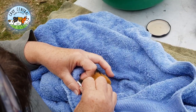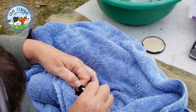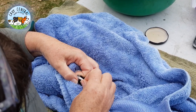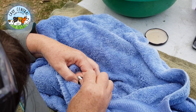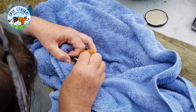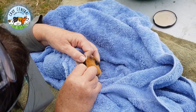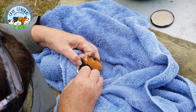Where they do have injuries, again, because there's blood involved or sores with scabs, it's the perfect area for that to become infected or for moisture to accumulate. So I'm just going to wipe it out. His ears aren't too bad, but we're just going to cover that for him. Hello, little one.